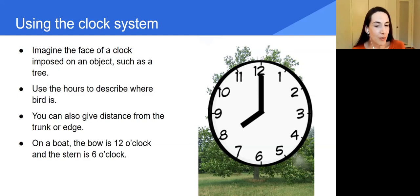If you're fortunate enough to be birding on a boat, the clock system is still used, but it's kind of horizontally in space. So a bird on the water off the bow of the boat, front of the boat, would be at 12 o'clock. A bird off the stern would be 6 o'clock. And then your 3 o'clock and 9 o'clock would be your starboard and port sides.